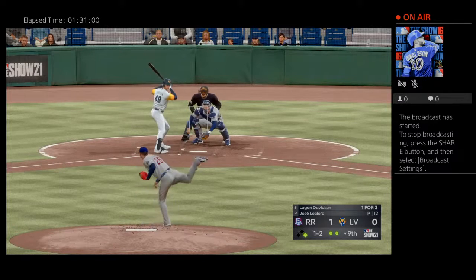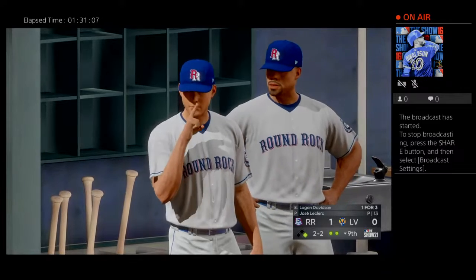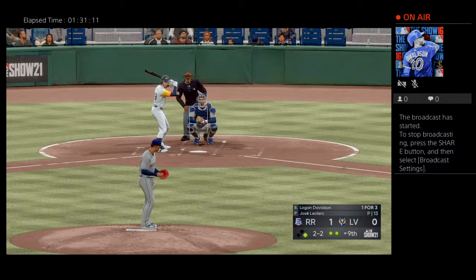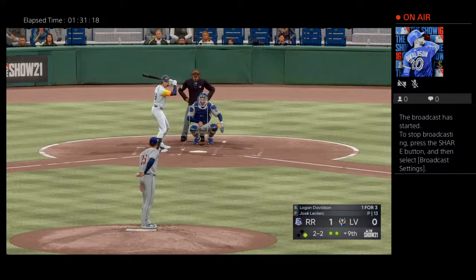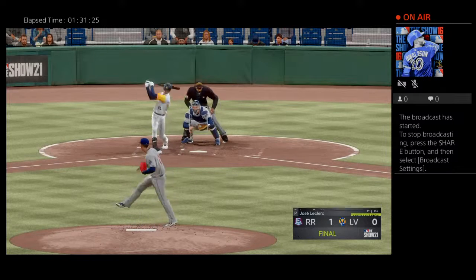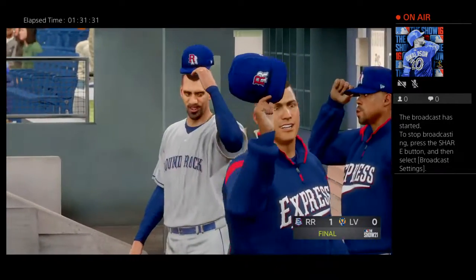Has them down to their final strike. Here it comes. No. Quick check on that tying run at first. Fans on their feet in a one-run ball game in the last of the ninth. And he struck him out for out number 3. So that'll wrap things up here as they leave the possible tying run stranded at first.